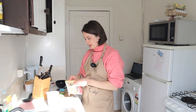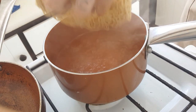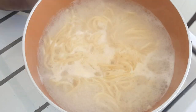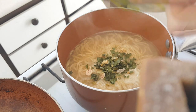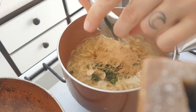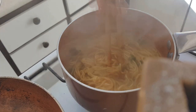So let's get our ramen a cooking. I got some water here boiling. Let's put in our ramen and that cooks for about 4 minutes. Okay, so now that our ramen is ready, we get to add all of these things. This one's called special garnish. Oh, I think I was actually meant to cook that one in it. Oh well. Seasoning. This one has no name, but this is like an oil. And we'll give it a little mix.